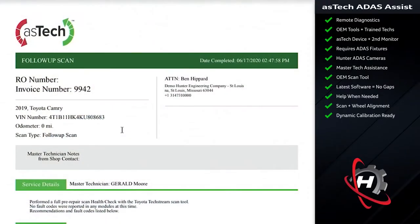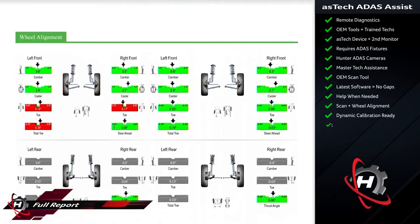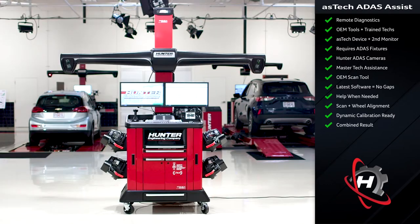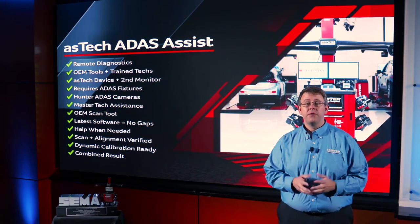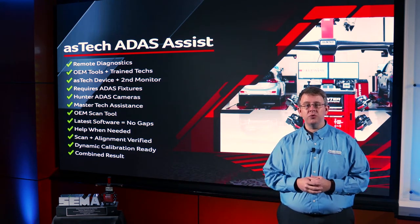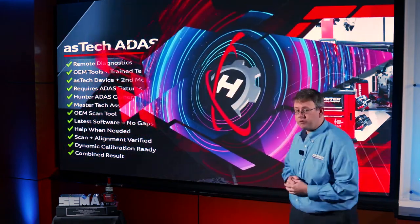Once the calibration is complete, Aztec provides a full report that includes not only the calibration results, but all the vehicle scan and wheel alignment results also through the Aztec portal and HunterNet. Aztec ADAS Assist further enhances your WinAlign wheel aligner from the first step in ADAS calibration to being your gateway to the OEM scan tool and master calibration tech assistance. But that's not our only ADAS innovation this year.